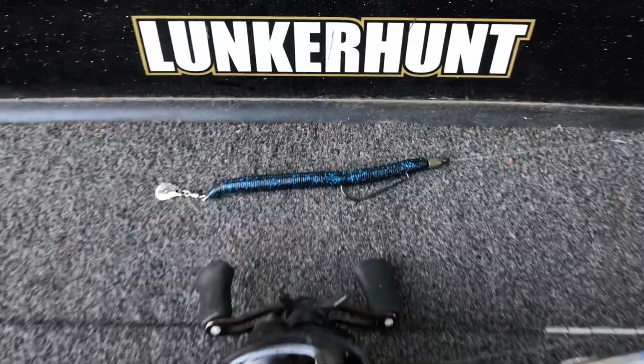One of the key things I found in practice was you had to get bites between your bedders. You couldn't just rely on spawning fish. There just weren't enough big ones on beds. So the one bait that actually got me the most bites was this Lunker Hunt Lunker Stick, but I have a little bit of an alteration to it.